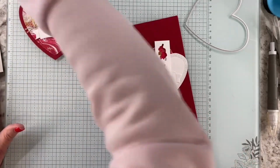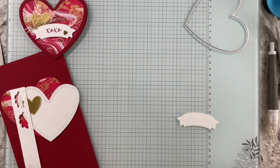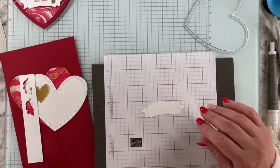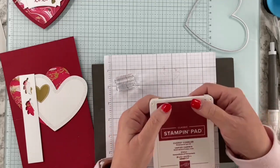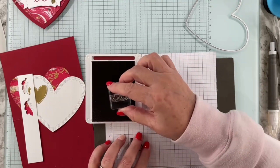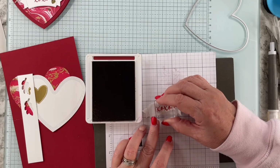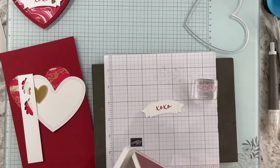All right, so where are we going to start? Let's go ahead and start with our stamping. And I'm going to bring my mat back in. And we are going to stamp XOXO in, oh, Cherry Cobbler. Not Real Red, Cherry Cobbler. All right, so let's do XOXO. Okay, and let me see.